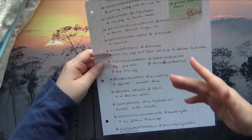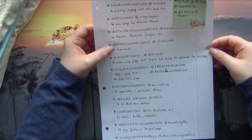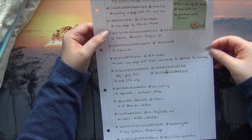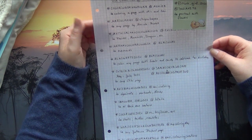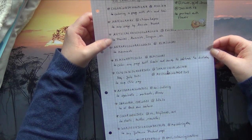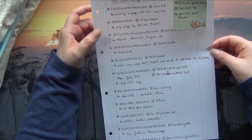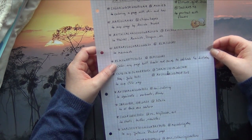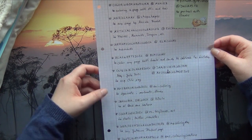For example, this month, of course, it will be the Mermaid Coloralong 2021 by Elm Colors. It's the Mariola May by Schopenhaus. We will have the Musical May Coloralong, in which we can also post our mermaid pictures, by Enchanted Colours. It's the Elm Sweets 2021, as I mentioned, to celebrate Erica's birthday.